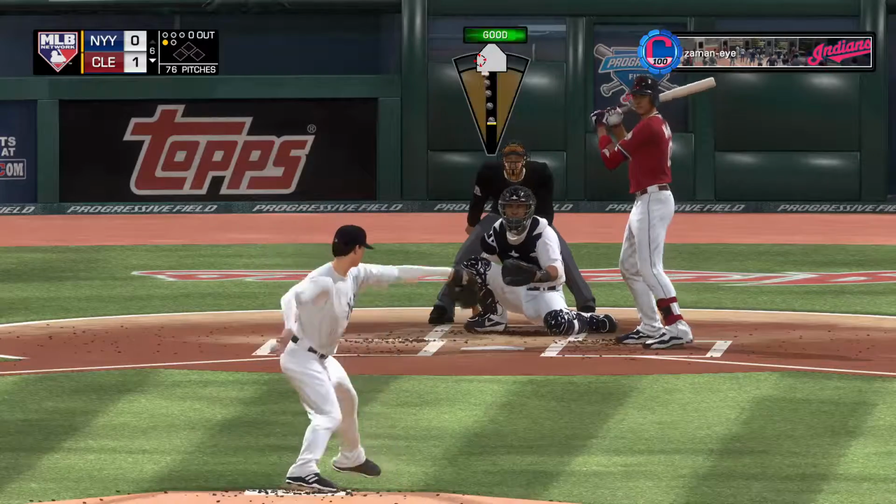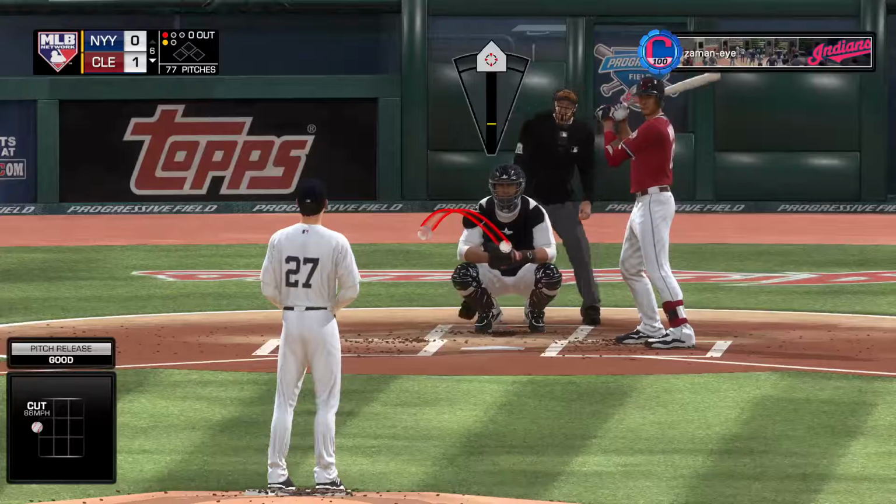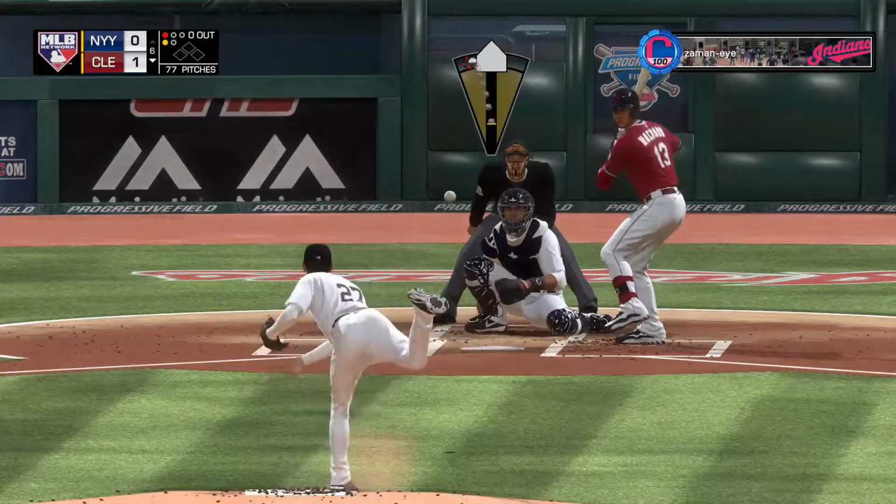If you're going to swing first pitch, you want to drive it. You can't take an ugly, bad swing on the first pitch when you know what you're looking for. You got to be more patient because you're going to get more pitches.